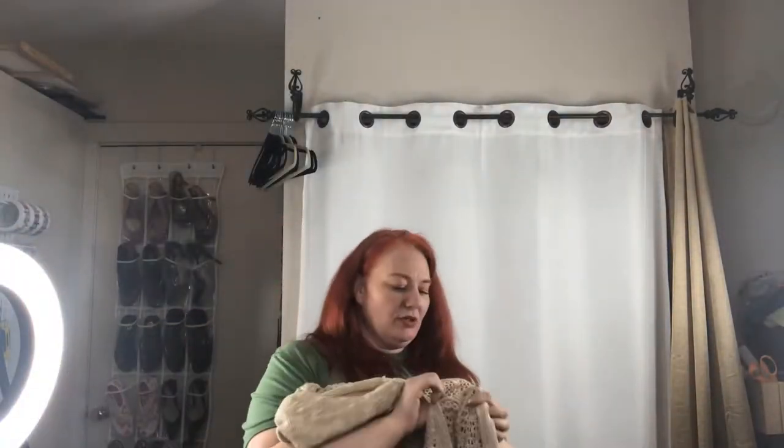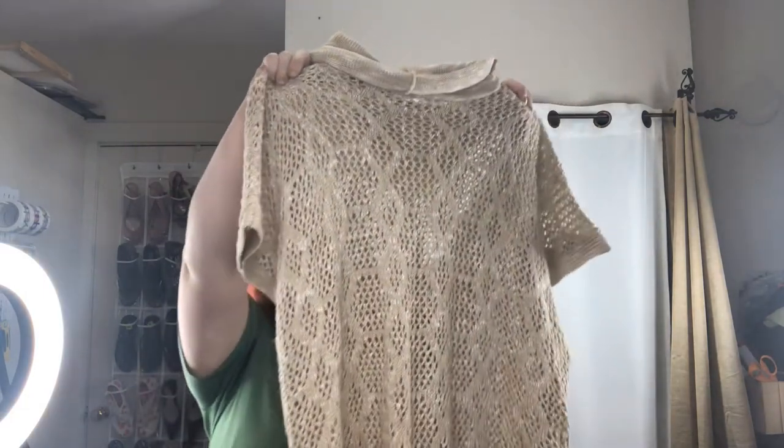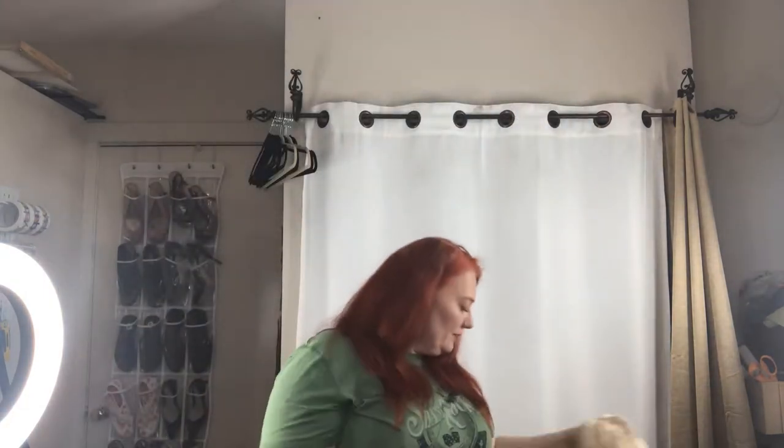This is a sweater, and this is from CJ Banks, which is Christopher and Banks' plus size line. I really just love this. I might keep it myself. I don't know. That was really cute. I like the buttons on the side. I love buttons on things, especially on the sides, even if they don't do anything, which these don't. They don't unbutton. It has a cowl neck though, which is not my favorite, but this is in perfect condition, so I thought, why not?